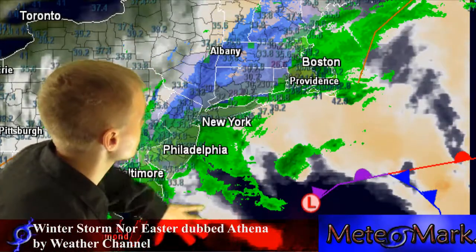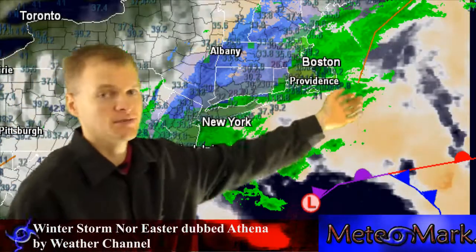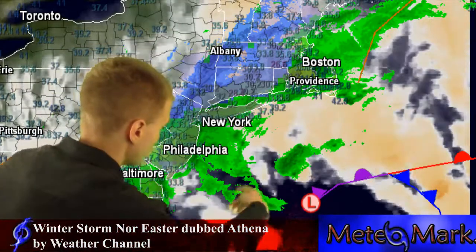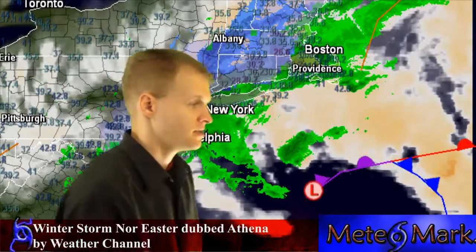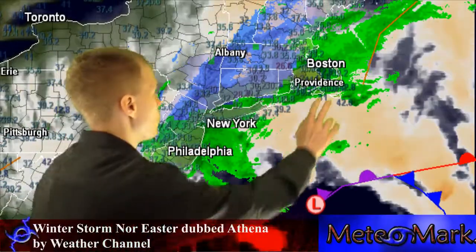We have winter weather advisories from Maine all the way down through eastern Pennsylvania and New Jersey, Connecticut, Rhode Island, Massachusetts, all these areas. And that's where we have a lot of the lower temperatures. You can see the low pressure here off the coast spinning around. This is Athena, and it's going to continue to move northeast. So this will be out of the picture by this time tomorrow. It'll be pulling away.